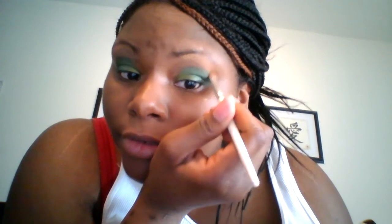then my special trick is to take the eyeliner brush and just bring it down and blend it in with my green. Now, some days, if you're dealing with darker colors, you might want to do this first. That way it's easier to blend the darker colors over.